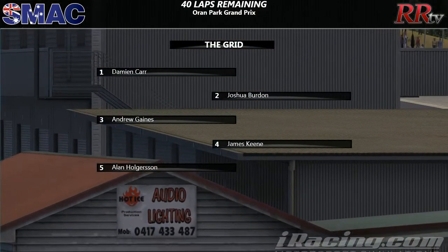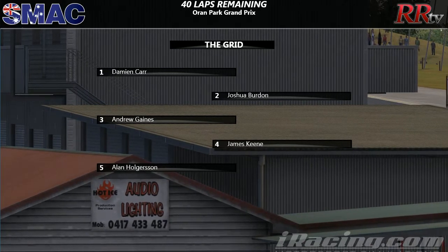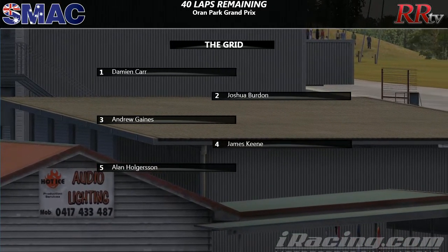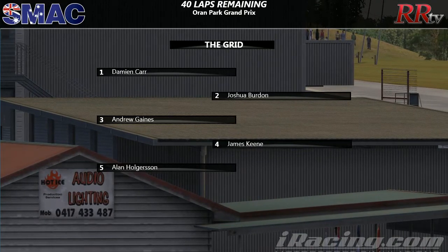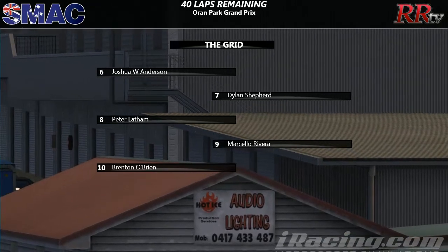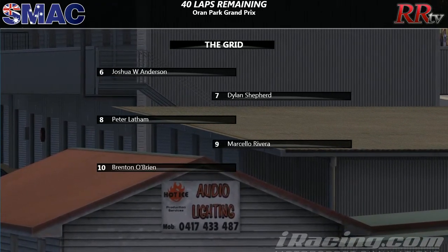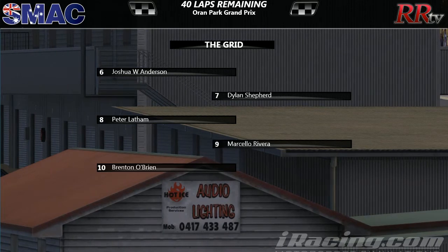So having a look at our grid tonight, folks, we've got Damien Carr on pole, followed by Bird, and third will be Andrew Gaines. 4th, James Keane. 5th will be Alan Holgerson. 6th, Joshua Anderson. 7th, Dylan Shepherd. 8th, Peter Latham. Marcelo Rivera will start out at 9th, with Brenton O'Brien starting in 10th position.